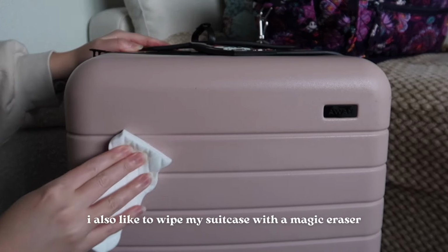I'm going to sip on this matcha and then we'll get to unpacking this suitcase. And I'm pretty sure it's 99% just full of dirty clothes, so it should be pretty easy.